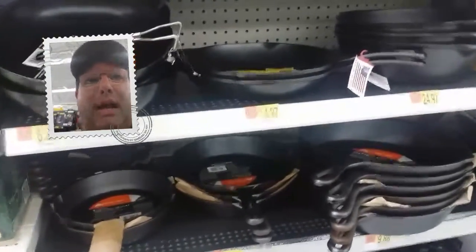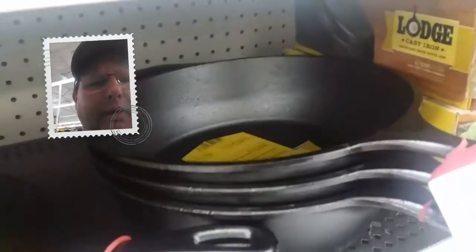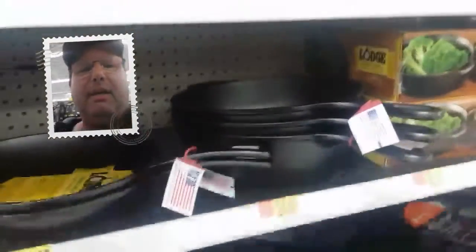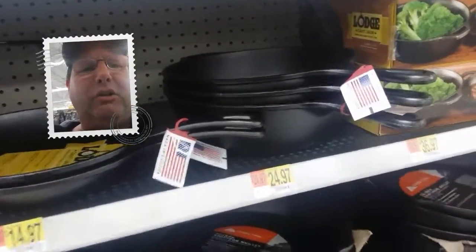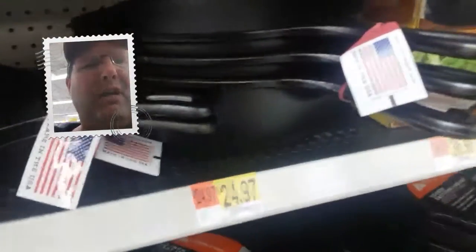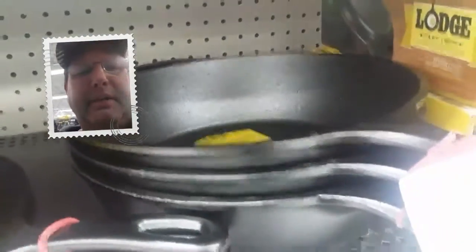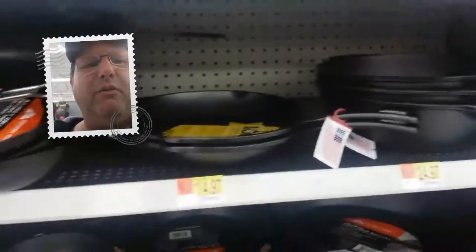Now, personally, I would suggest something along the lines of a bigger, deeper one, and the reason for that is, although it takes up more space, you could do potatoes along with your meat, or you could cook a stew in that. That's $24 for that one right away, and you can see how deep it is. That's a nice deep pan to cook in, and very important for those luxuries while you're camping.